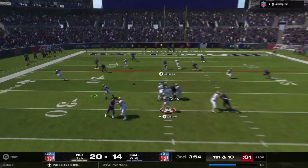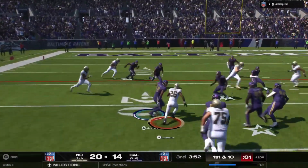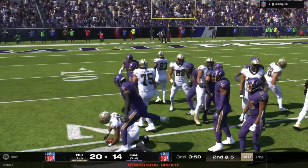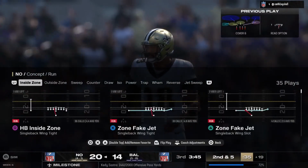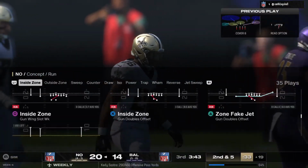Here's Williams on 1st and 10. That's out to the flat, and it's complete. And they'll get about half of what they needed. It's a pickup of 5 and sets up 2nd and 5.